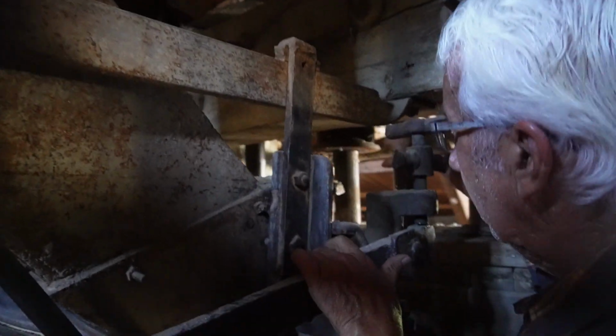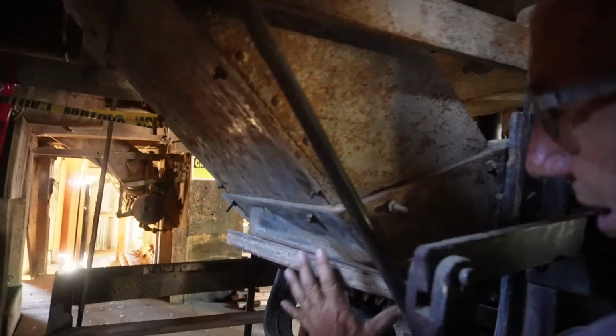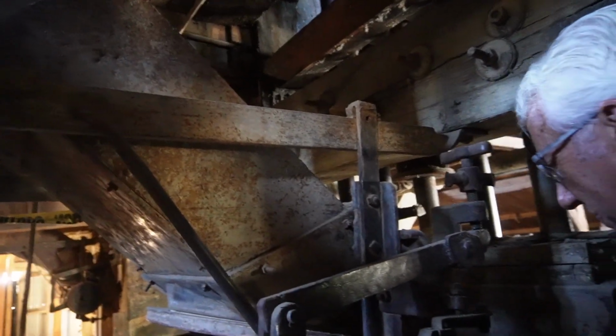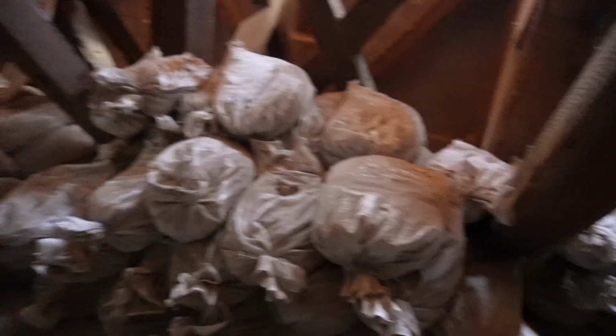So each time the stamp goes up and down, it moves this slightly, rotates this, so more can come in. Oh, these guys thought of everything. That's so cool. And this little pulley here has dogs in it, so it won't pull backwards. That's cool. There's lots of timber work too.